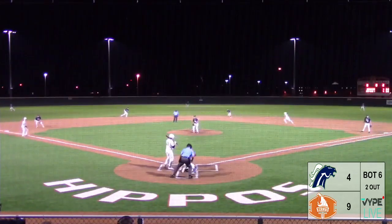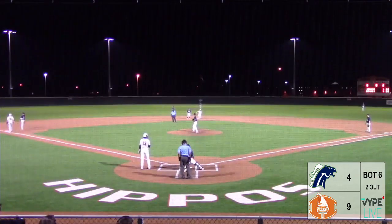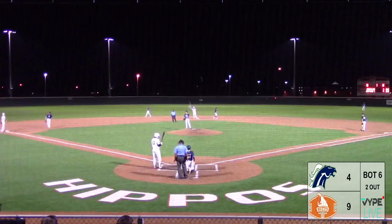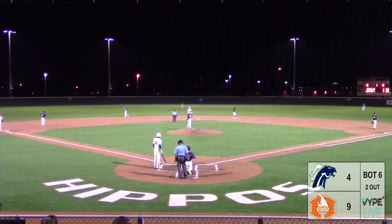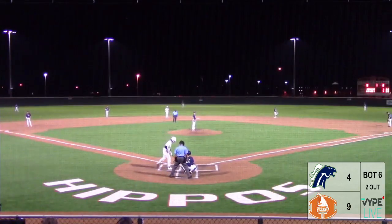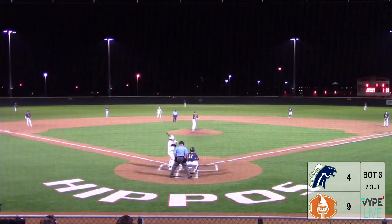Runner goes from first to second. Pitches in there for a called strike. Runner stole second successfully. The catcher threw the ball hard back to the pitcher, Morio, who fortunately made the catch in time.